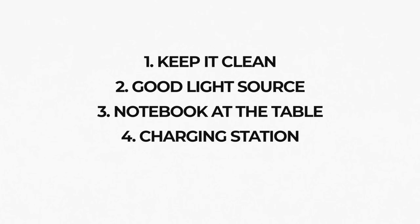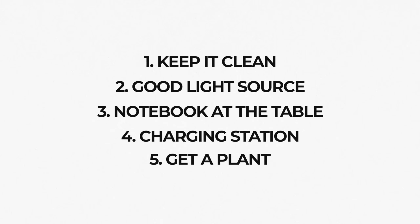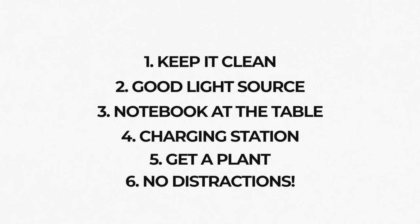The next point is have a charging station near your desk setup as well as Wi-Fi if you frequently need that for watching videos, for editing videos, for downloading things, whatever. Next point, get a plant like oxygen. It will really help you see how good you're growing as well as you can take care of it like your little brother. And last point, keep distractions like your mobile phone away, keep the charging station away from over here. And that's I think most of the things I really wanted to talk about in this video.